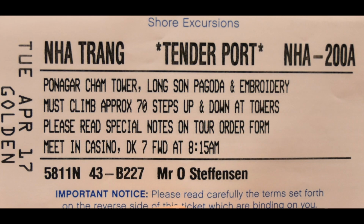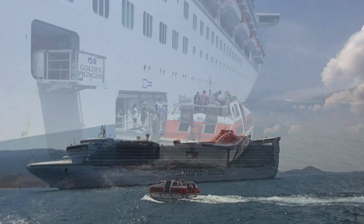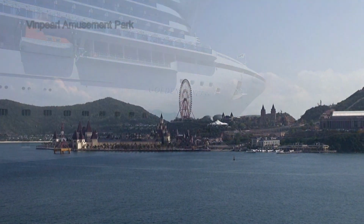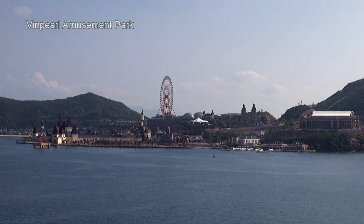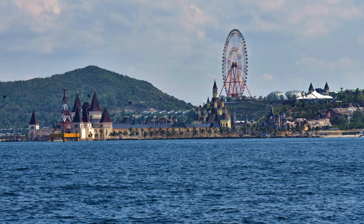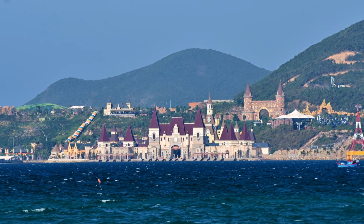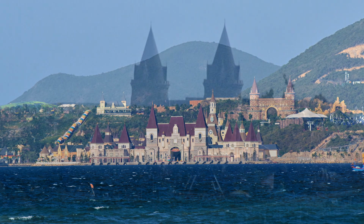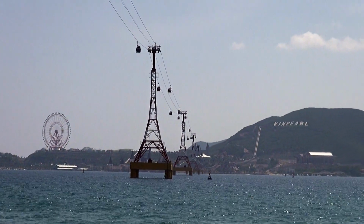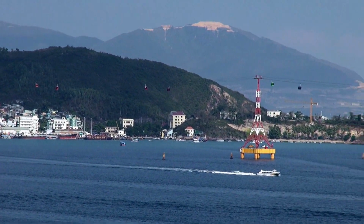With our shore excursion tickets in hand, we boarded the ship's tender that would take us to the Cao Da Port Pier, approximately 7 miles from downtown Nha Trang. During the tender transfer, we enjoyed the views of the Vin Pearl amusement park. The amusement park's most notable attraction is the Vin Pearl cable car. Stretching out over 10,000 feet, it is the world's longest over-water cable car.